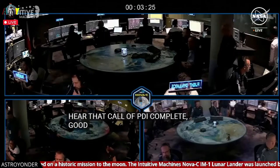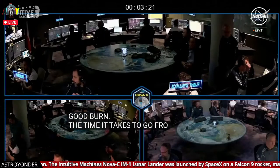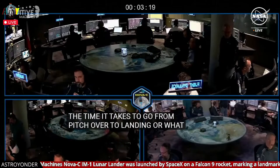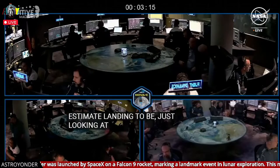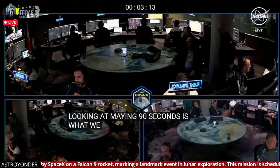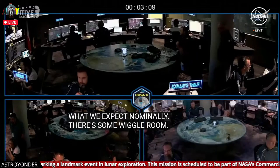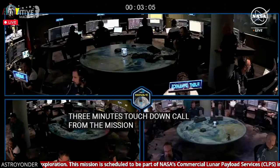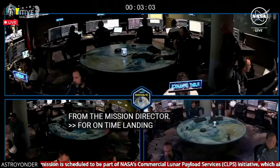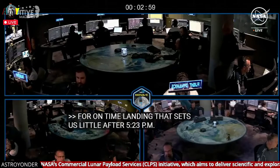The time it takes to go from pitch over to landing, or what we estimate landing to be, just looking at maybe 90 seconds is what we expect nominally. Three minutes to touchdown. There is some wiggle room. 3 minutes to touchdown call from the mission director. For an on-time landing, that sets us a little after 5:23 p.m. Central Time. Right, our notes going into this burn, 5:23 and 25 seconds.